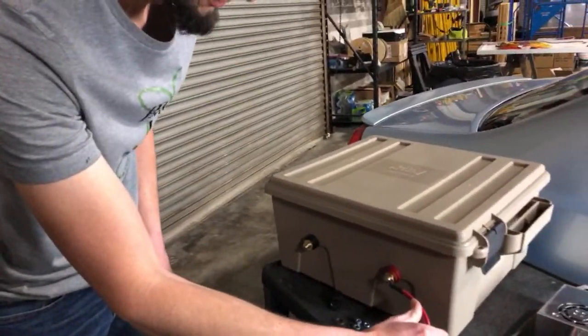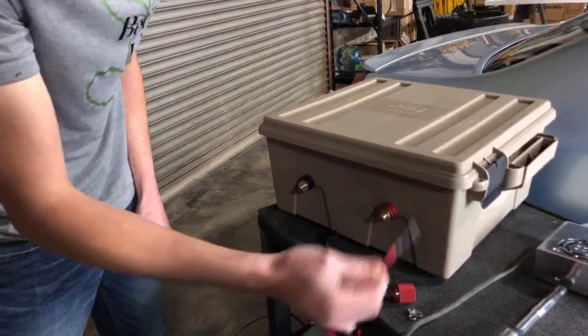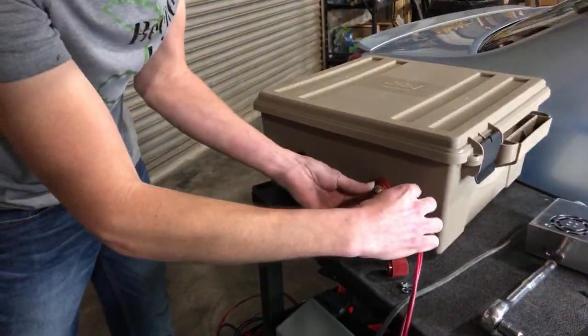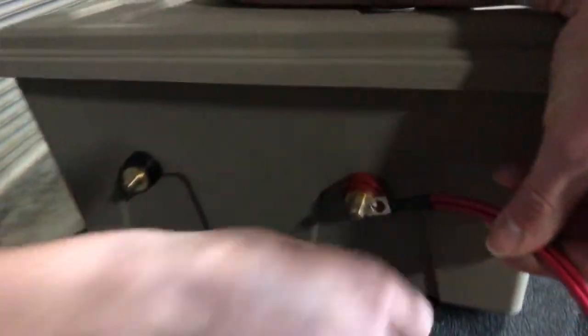Oh, my terminals are too small. Not my terminals. My terminals are too big. I wonder how much current I can get through that.